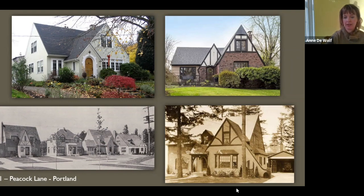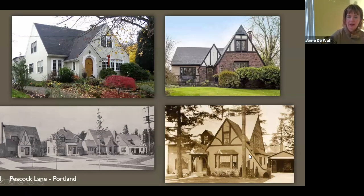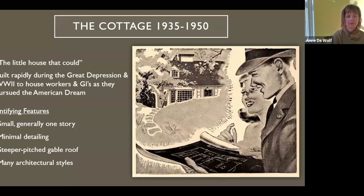Yeah, here you can see the combination, a beautiful timber porch. Front little dormers are pretty often present. Mixes of siding. It's just a beautiful style, cozy, cozy, cozy.